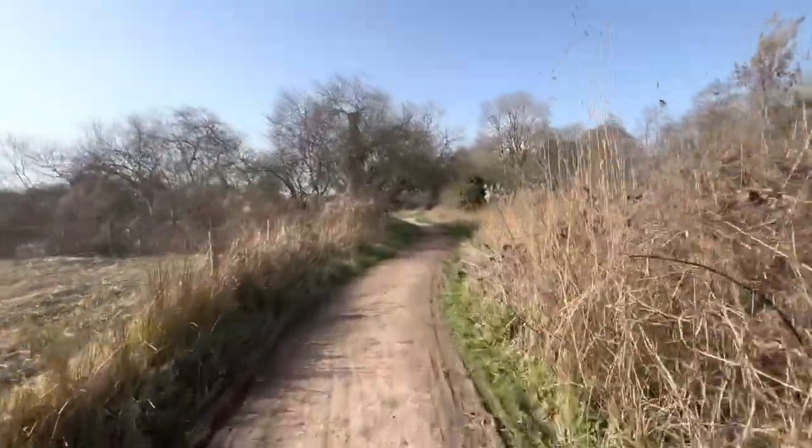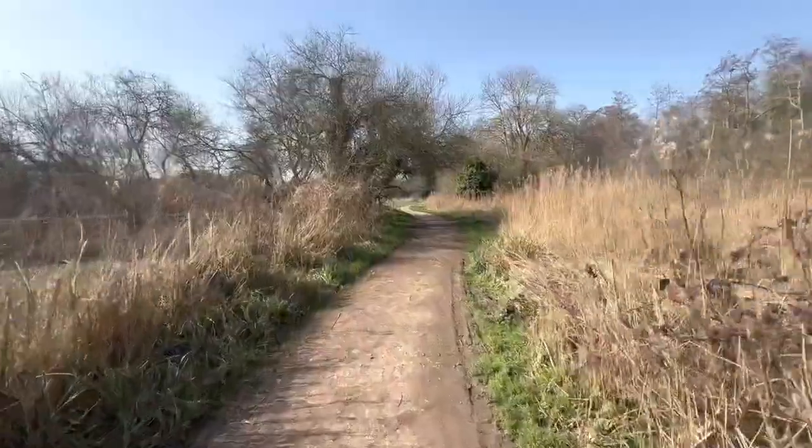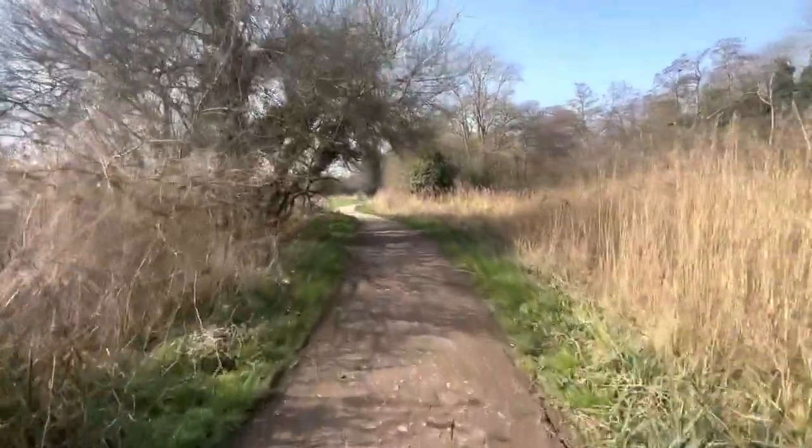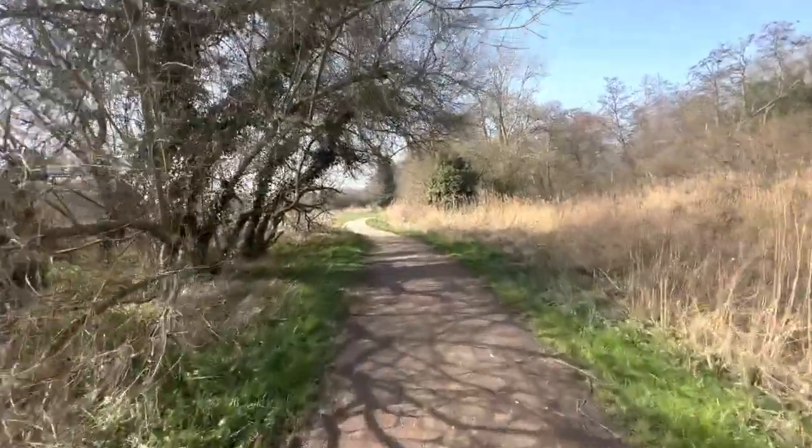Oh, I'm definitely downwind from them as well. Good healthy country smell.